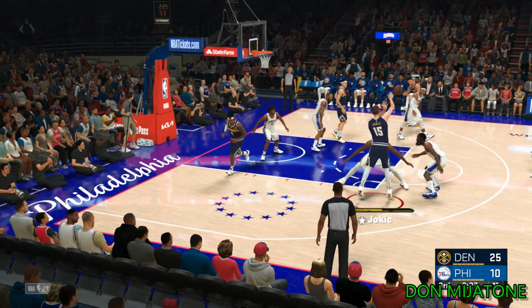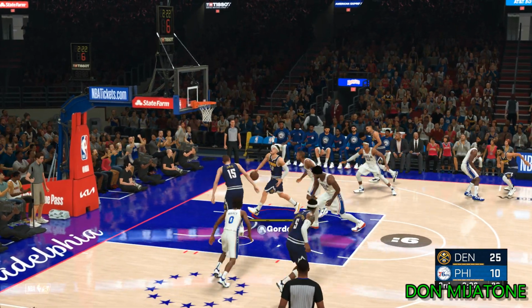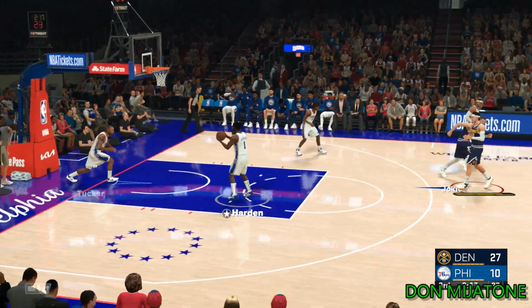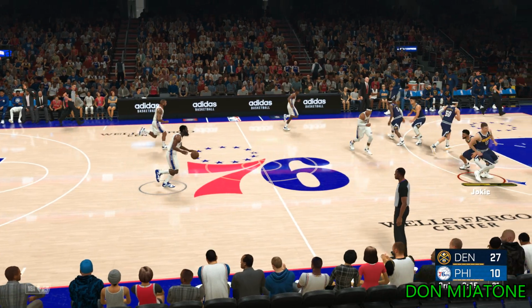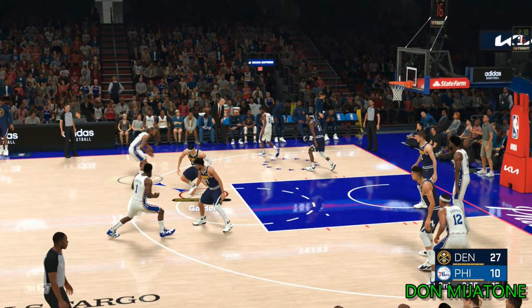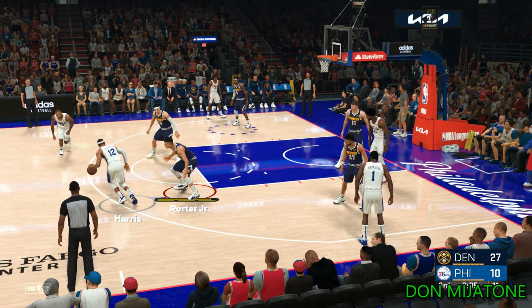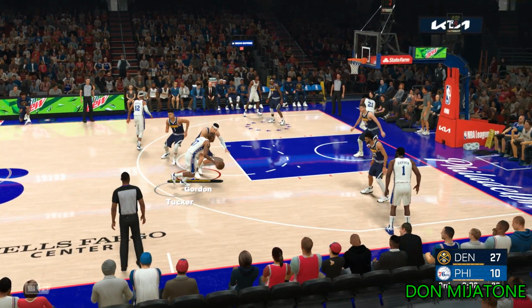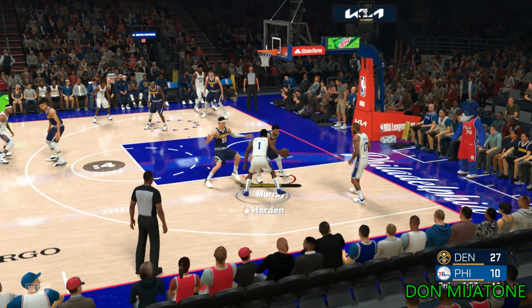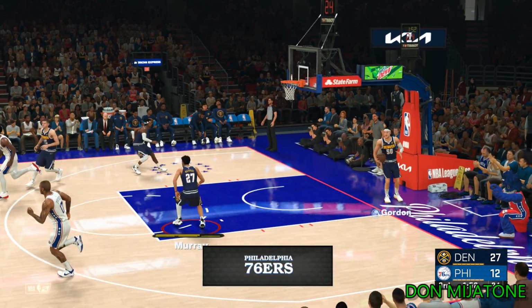Caldwell Pope kicks to Jokic. There's Porter with the three. Murray. And the rejection by Harden. And the basket by Gordon. And Philadelphia has possession, trailing by 17. Pass to Tucker. Passes it to Harris. Back to Tucker. 2 minutes remaining in the third. The pass to Harden. Embiid trying to break loose. And Harden gets it to go in on the assist from Tucker.